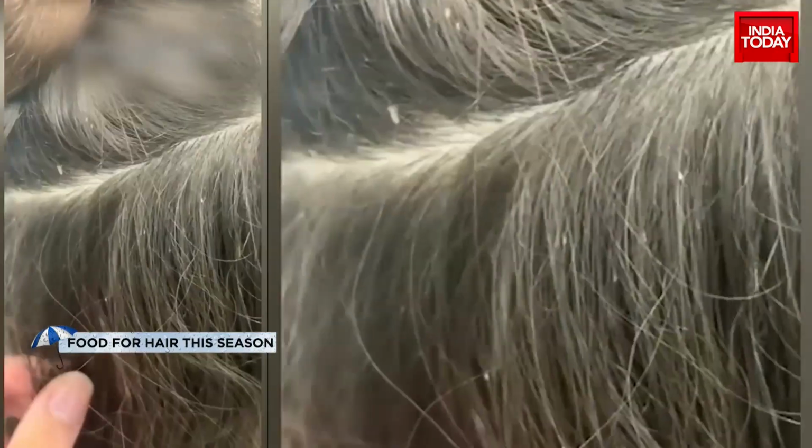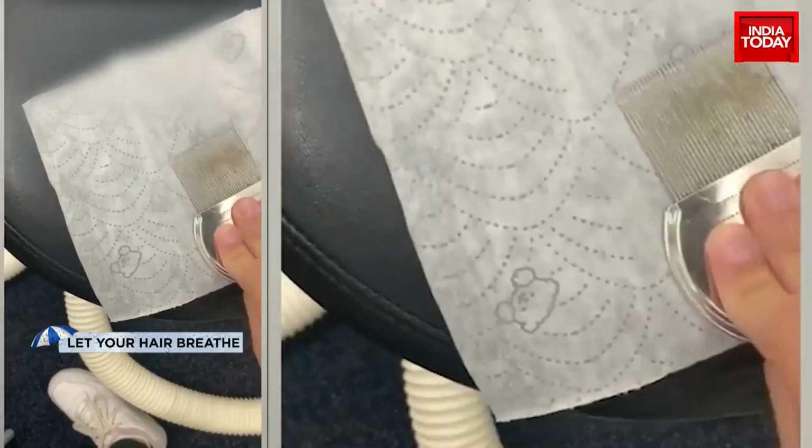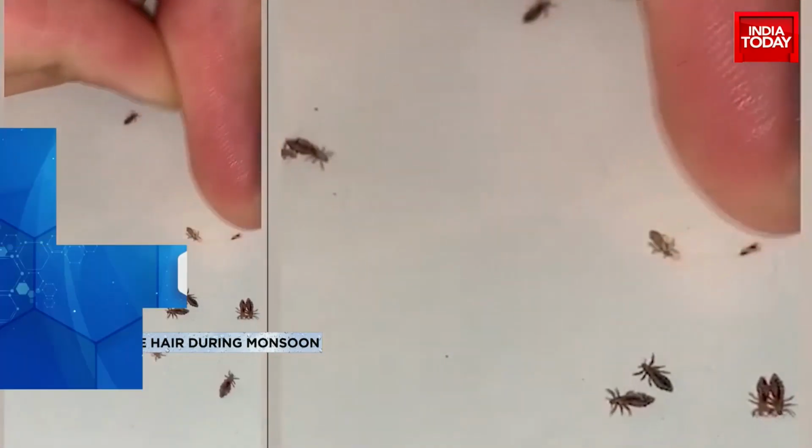Another embarrassing and contagious problem that increases during the rainy season is lice infestation. Due to changes in temperature and an increase in humidity, lice breed during the season.